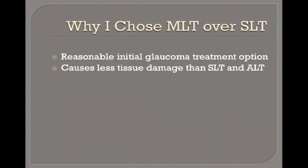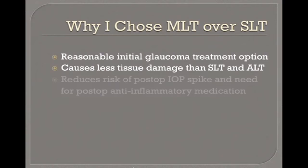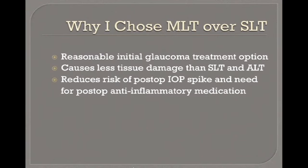Clearly it has less tissue damage than SLT or ALT. It reduces the risk of postoperative IOP spikes and the need for postoperative anti-inflammatory medicine. Very likely a very repeatable procedure. Again, I do want to say, before you make any bold claims on these things, we really need to publish and look at our data very carefully. We need more data to collect as well, and I'm hopeful I'll be able to help provide some of that information to folks as well.